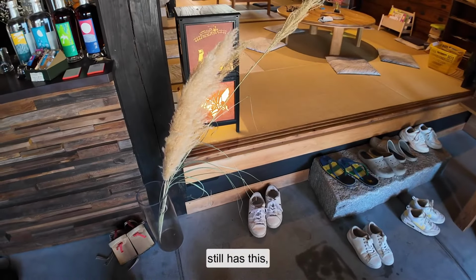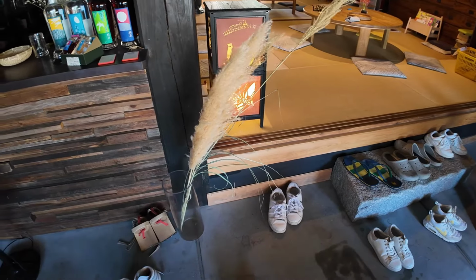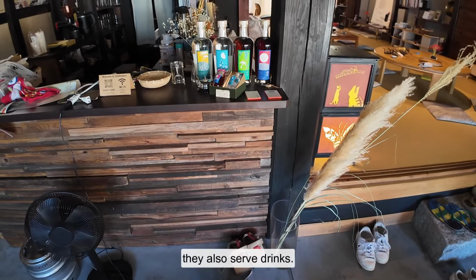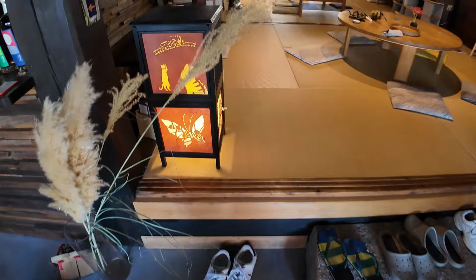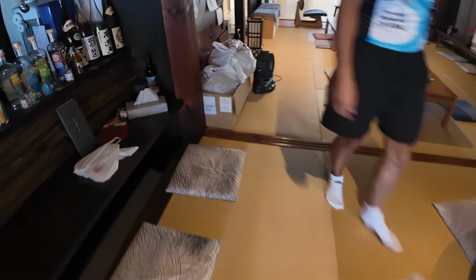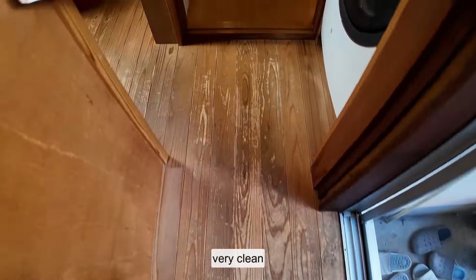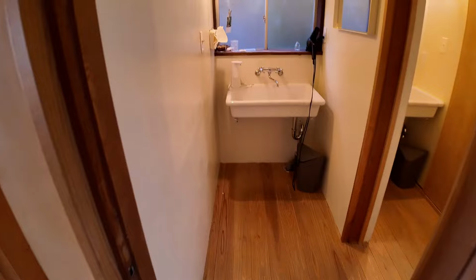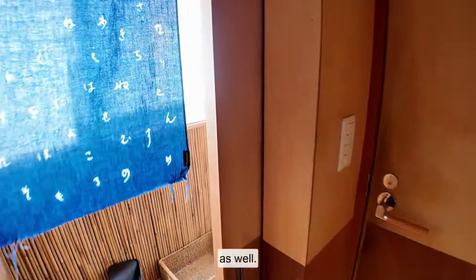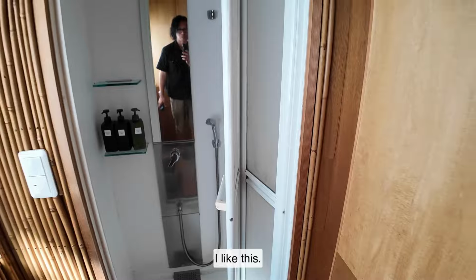So yeah, they still have this, how to say, what was it, Suzuki, I forgot how to put it, grass or something. And they also serve drinks, of course. They have Wi-Fi and nice interiors. They also have very clean bathrooms, nice shower rooms as well. Here you go. I like this. Looks good. Going up.